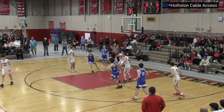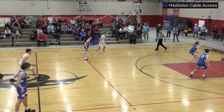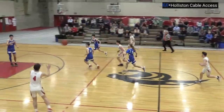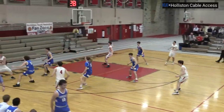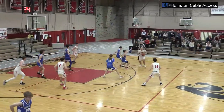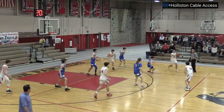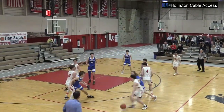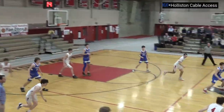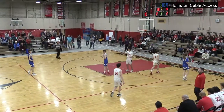Long three attempt. Depp, good. Gets it. 19-18, Hopedale. Now they're pressing. Easily broken by Holliston. Frasinelli. Mike G running around the court here. Stolen by Dickin, and it's Holliston ball.